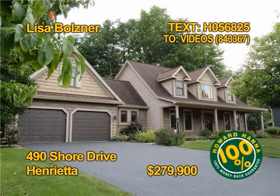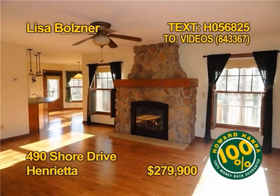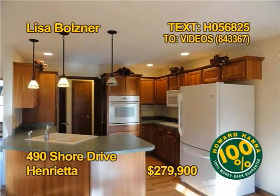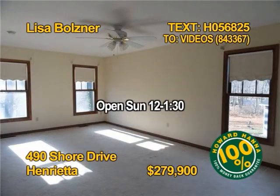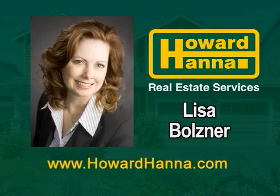Experience total privacy from this custom-built Henrietta beauty, nestled among mature trees and on the river. Three bedrooms, three and a half baths, plus a custom stone gas fireplace. The cherry kitchen overlooks the wooded lot. The huge master suite offers a master bath and walk-in closet. See 490 Shore Drive with Lisa Bolzner, Sunday, 12 to 1:30 p.m.